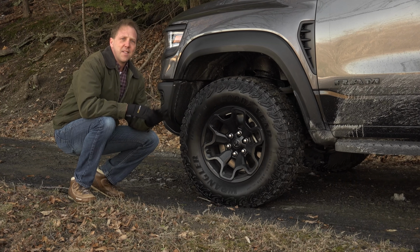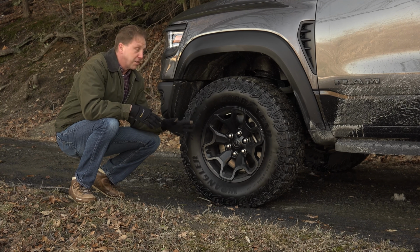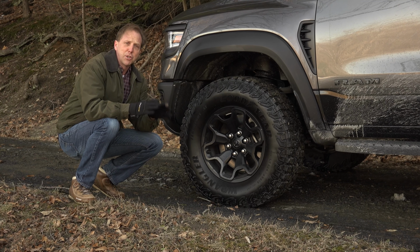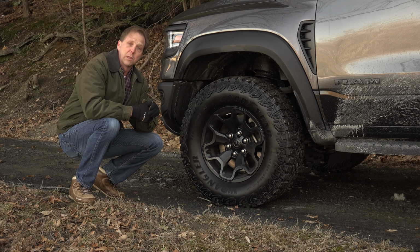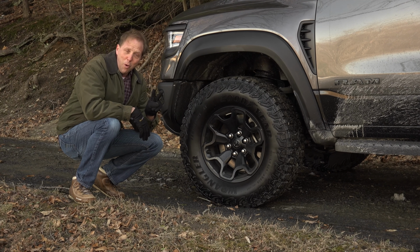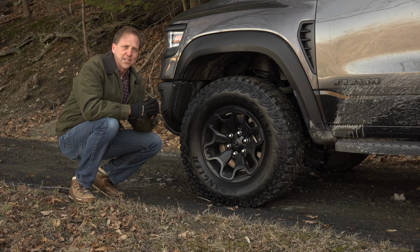These 35-inch Goodyear tires have been specifically designed for the TRX and can be fitted to optional beadlock wheels for times when you want to release some pressure. They are massive, and you'll find two more of them, one under the back of the truck and one in the bed, just in case.